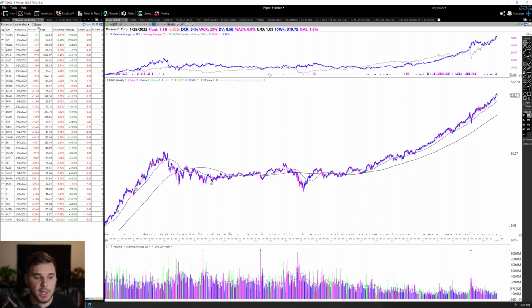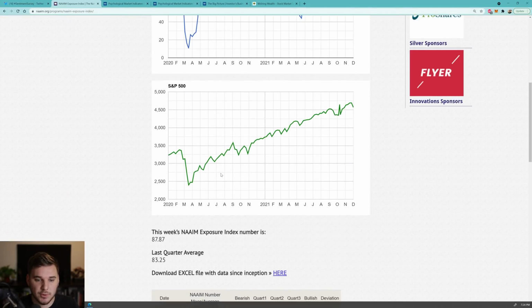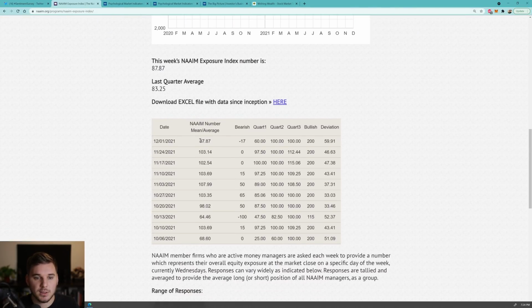So with that said, let's move on to my surveys here on Twitter, and let's take a look at sentiment. First of all, we did see a dip from 36.4% bullish to now 30.2% bullish. This is pretty significant, and this is pretty low historically, so keep that in mind. There is some sign of fear within the market. Looking at the net exposure next, this is also decreasing, which is a good sign, but still a lot left to fall here. I would love to see this back near 50, 60. That would mean there's a lot of fear coming into these money managers.